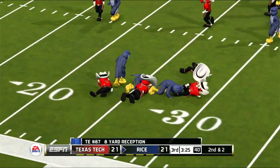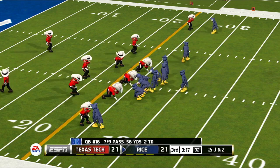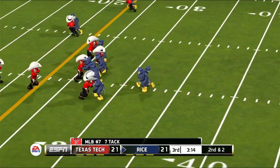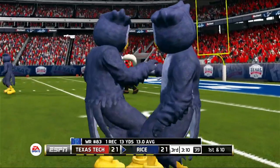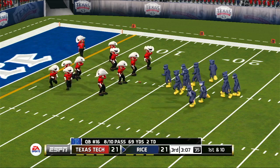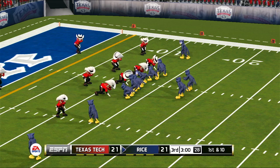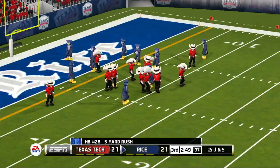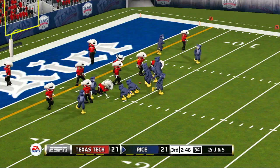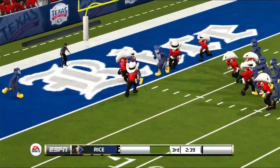Quick throw to the tight end. And he's tackled at about the 25-yard line. And he's taken down right around the 12-yard line. From the 12-yard line, it's first down. Carries the ball for a nice gain. Puts on a move, touchdown.